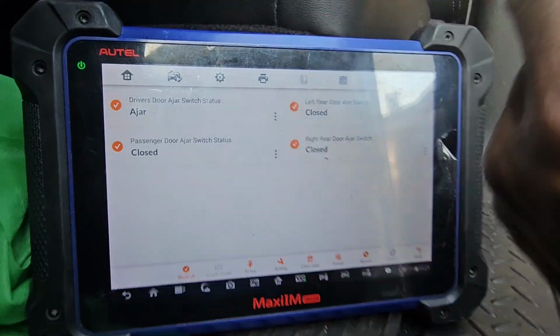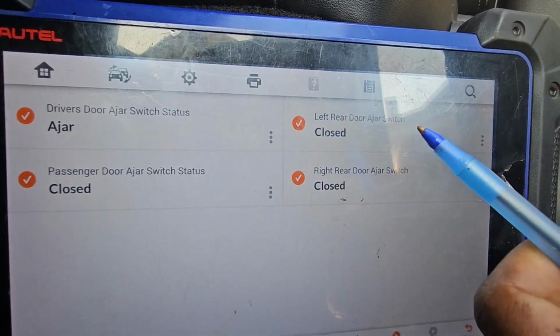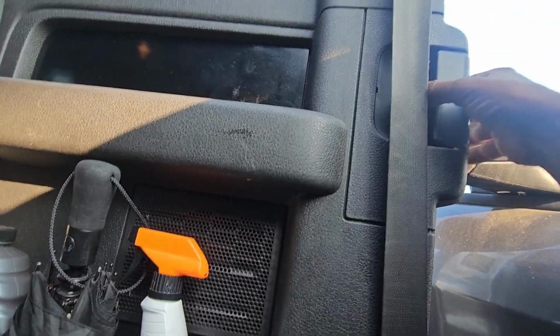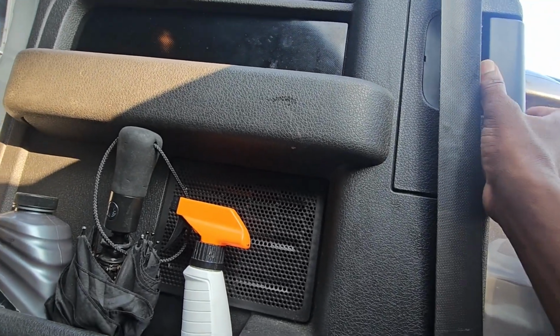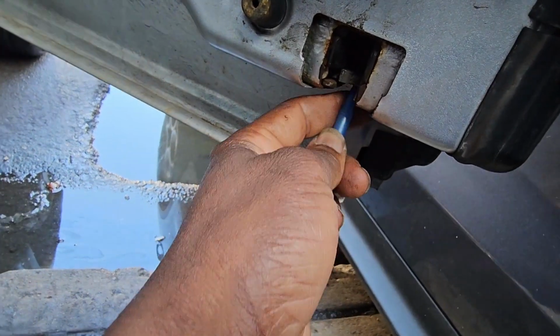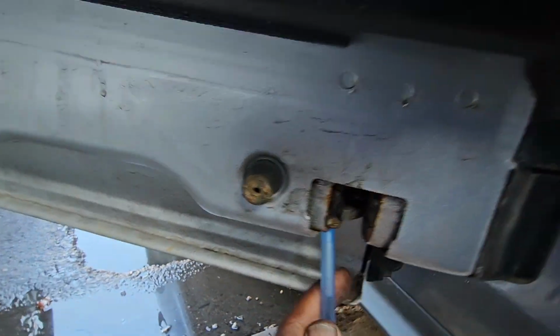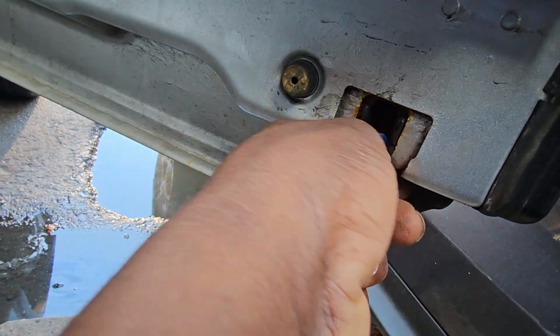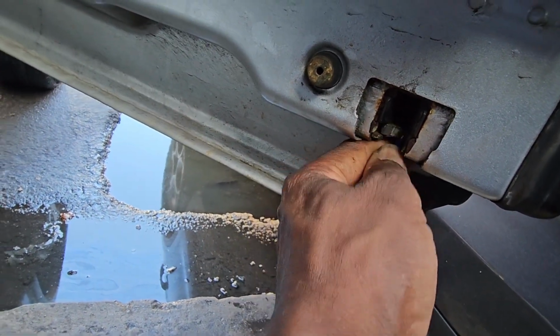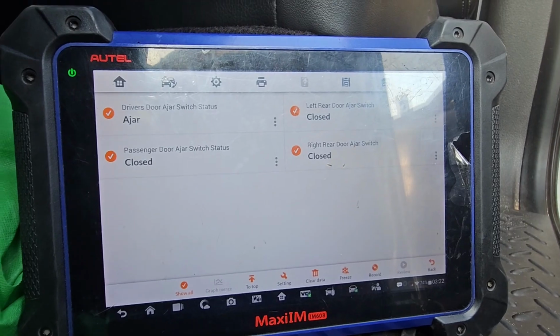Now, you see, I close this one. So the left rear door ajar switch is closed. You see, it's closed. If I open it from here, it will not open because there is nothing pushing back. See now, I push it back. And it's open, so I gotta push it back again. I push it back completely, it's closed. So the only remedy for now, either you have to put this striker in or you have to push it.